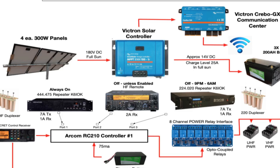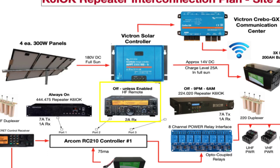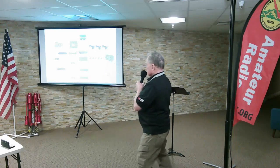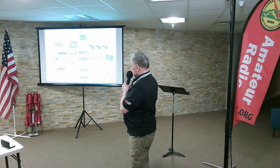And then you've probably all heard we have an HF remote. That's a TS2000 radio that's there. And so with this RCOM controller sitting right here, we're running the UHF repeater on 444.475. And how many of you have heard the HF swap net on our repeater? A lot of people listen to it. Yeah, I've heard there's bunches of people who listen to that. We're going to have that back on shortly because we made this big move.